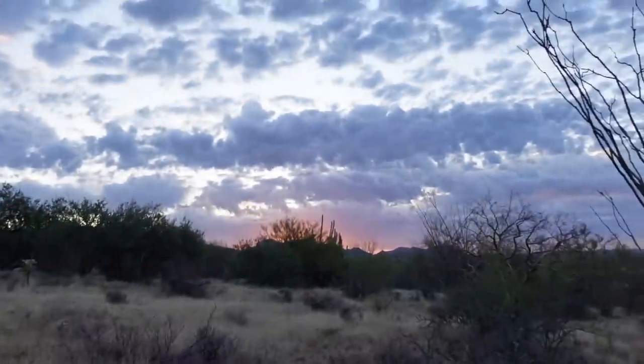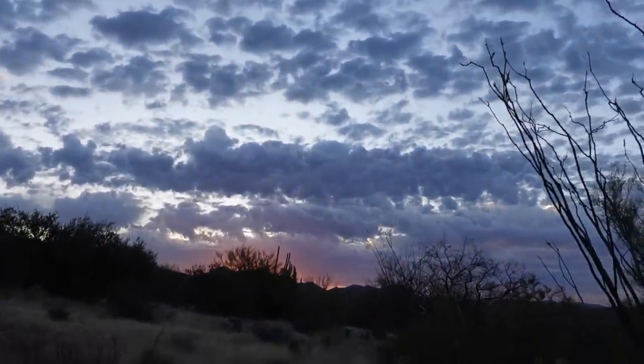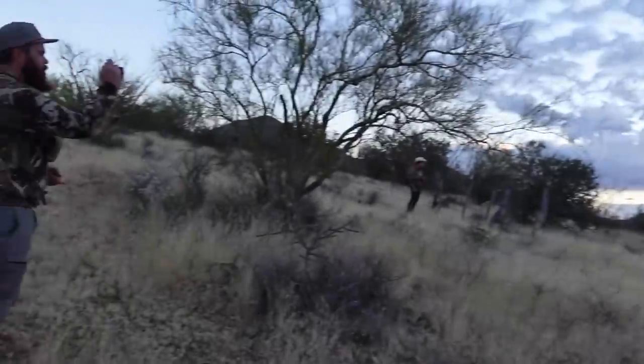But gosh, it's freaking awesome up here. Look at that. Never does it justice on the video. It's gonna be a killer sunrise, like one of the coolest. As soon as that sunlight hits all these clouds, we're gonna hike to the top and kind of glass down by that water hole and see if we can't get lucky.